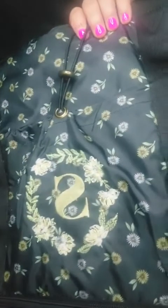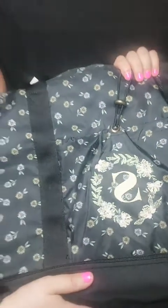But it is a really nice print, I think. Okay, so here is a pocket, and you can cinch it shut even more so whatever you put in there doesn't fall out. I think that would be really good for like a water bottle. Okay, and we'll just go around the bag.